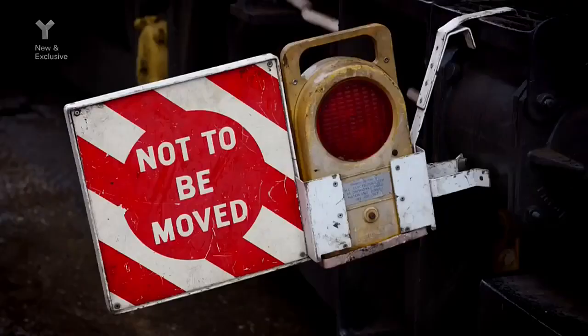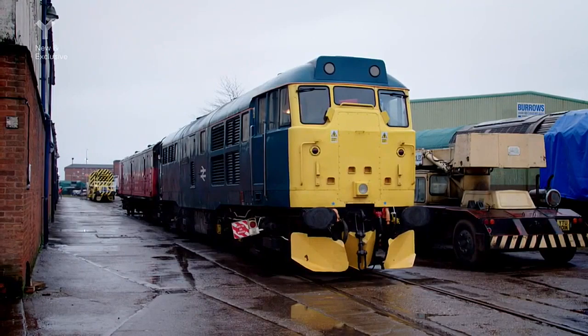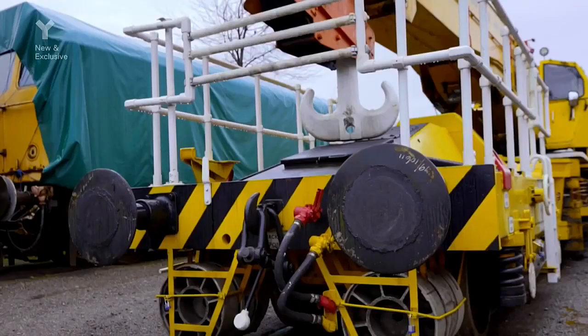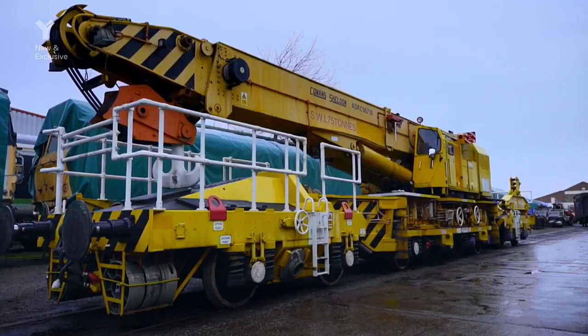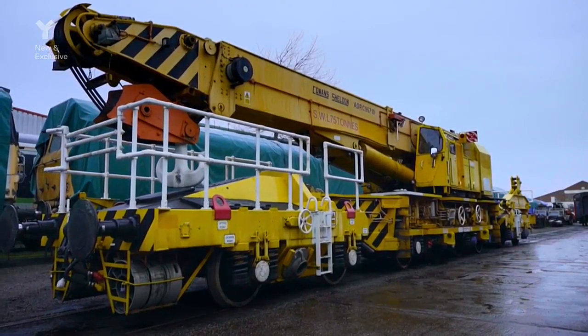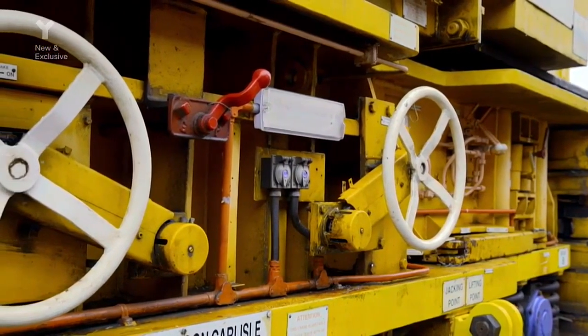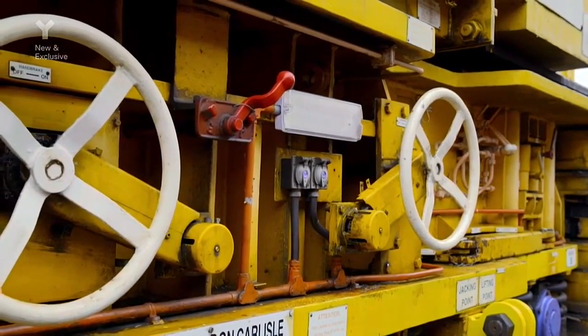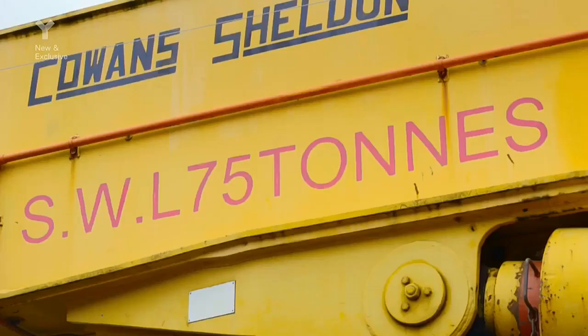11 miles southwest, in this railway yard in Burton-upon-Trent, there's another piece of heavyweight rail hardware that needs transporting across the country. This is a rail crane, weighing in at a massive 140 tons. The crane was used to lift engines and rolling stock along the railway network. It was built by one of the most historic companies in rail transportation history.